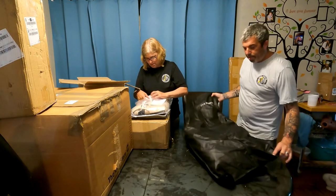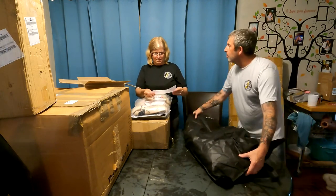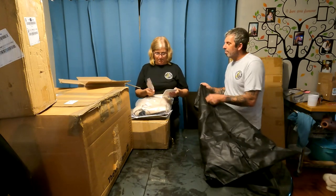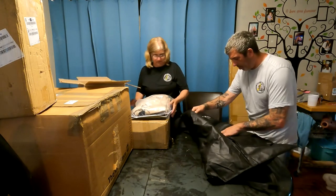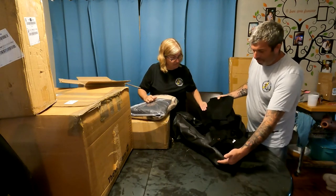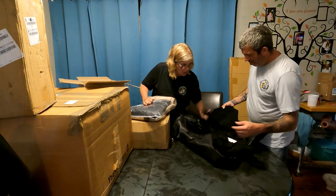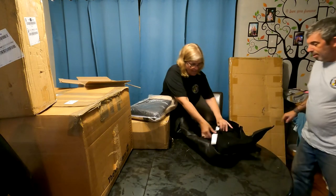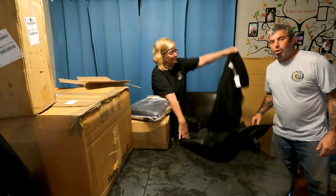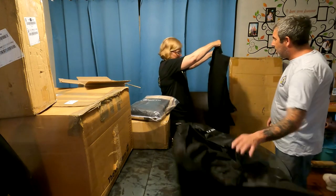This looks like the tuxedo bag that I had for my wedding. Ooh, this looks like a dress. It looks like it's a very nice one. Oh, there's one, we have two. Look at these. That's used. No, it's not. Look at the hair on it. It could be from us. No, we just opened that.